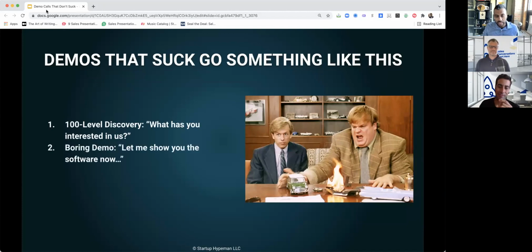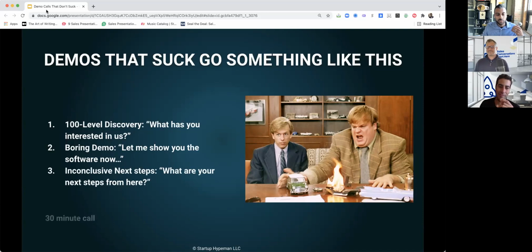It'll then be followed by a boring demo. Okay, let me show you the software now. And then you have inconclusive next steps at the end where you're like, okay, great, so what are your next steps from here? And this will happen in about a 30-minute call that gets scheduled. But you know what? The prospect runs 5 minutes late, and they also have a meeting right afterwards. So by minute 20, their mind is in another place. And you get to minute 28, 29, and they're like, yeah, just send me all this in an email. And you're like, okay, great, will do. And that's kind of where it lays out. And then you're stuck trying to communicate things through email, right? That's not the process that you want to have.